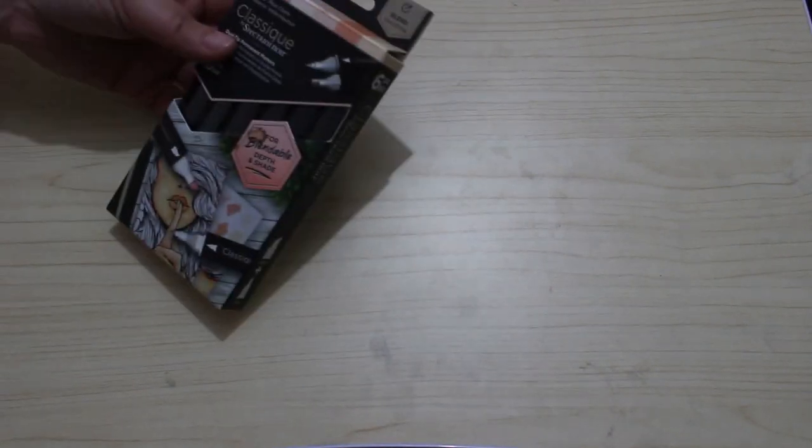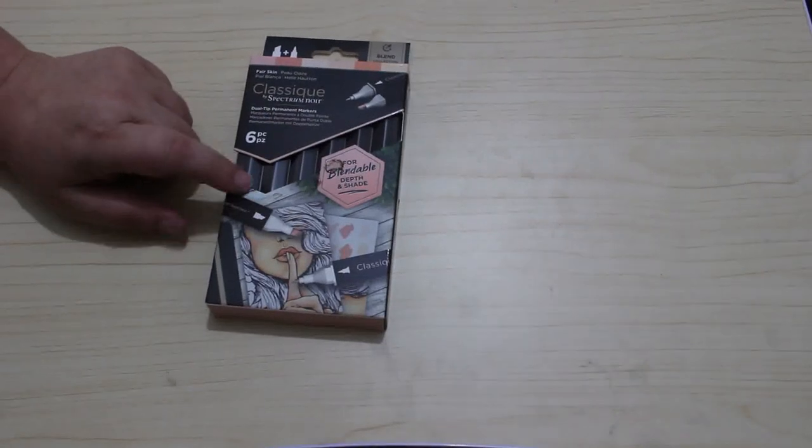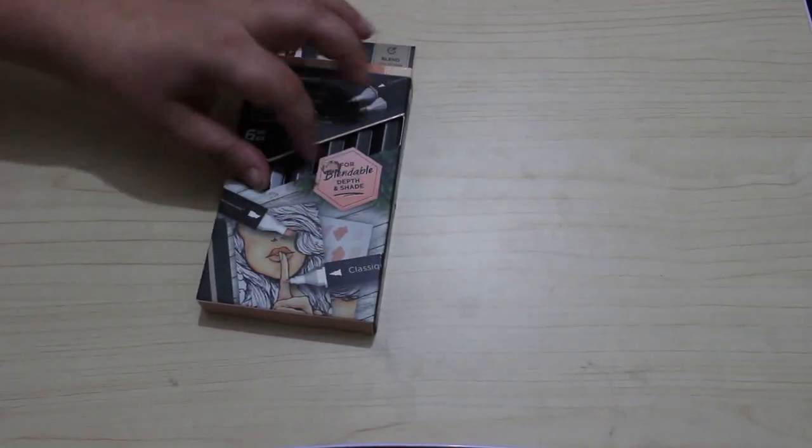I did get some pens. I got the Spectrum Noir Classic Skin Tones, blendable ones. And I have used these and I really like them. So I don't know if I'm going to buy any more. It's just I wanted some skin tones and it was a cheaper pack.